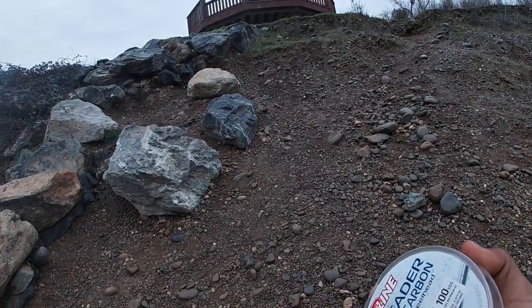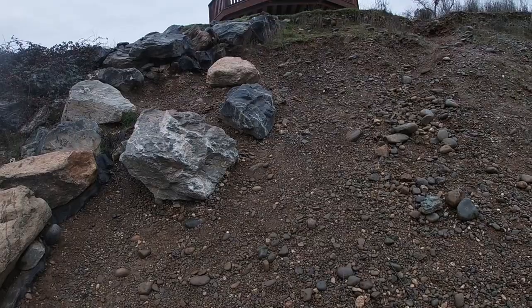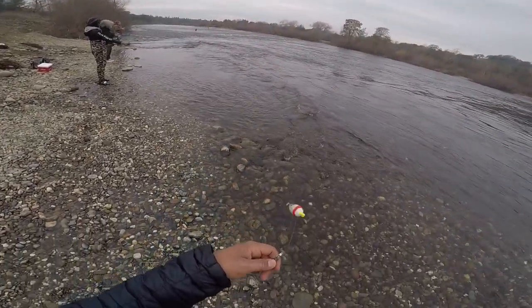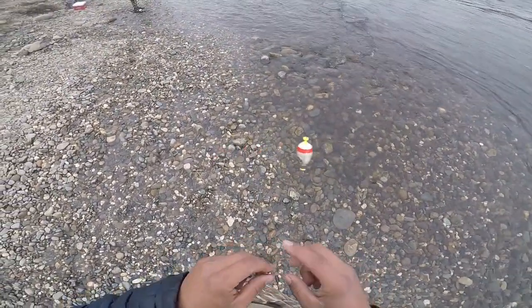After a while of fishing, I was having trouble getting a good drift going, so I decided to attach a bobber. What I did was I just attached it a few inches just above my weight to give myself a good drift, and that proved to be successful.